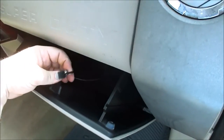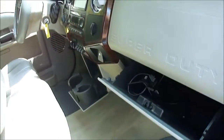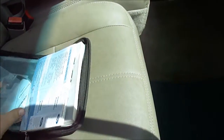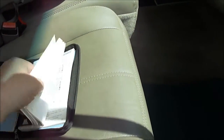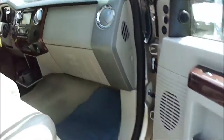Got your USB plug, I guess, if you want to plug your phone or something into the stereo, do it through there. Got your manual, there's your DVD that comes with it, your owner's guide, towing guide, all that good stuff. It's all there. No cracks in the dash.